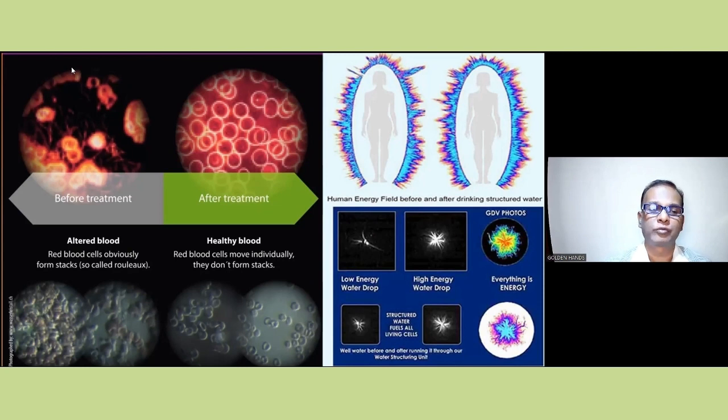So there are a lot of other factors which play a very, very important role when you are talking about oxygen carrying capacity, hydration, nutrition, then the balancing of our electromagnetic fields, then removal of heavy metals. All these play a very important role.